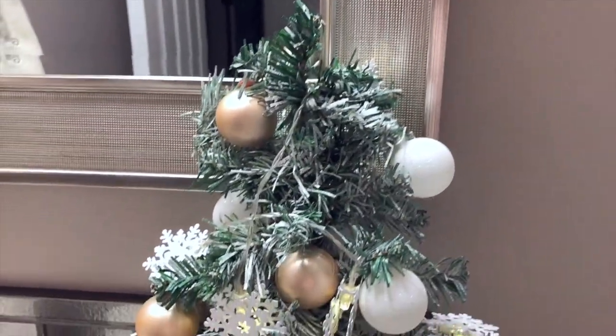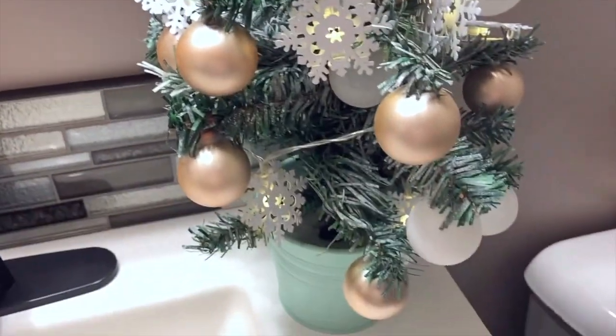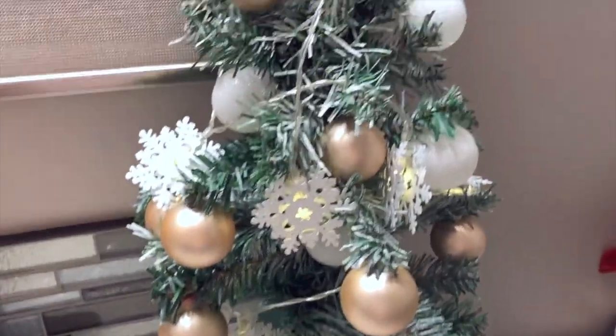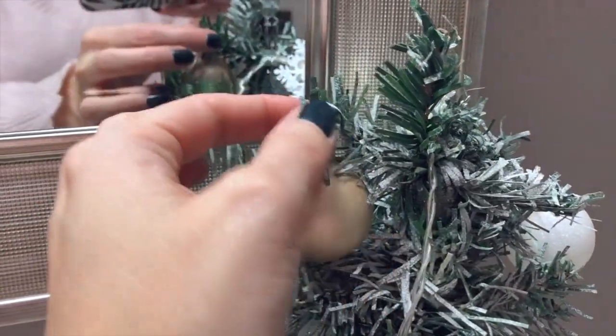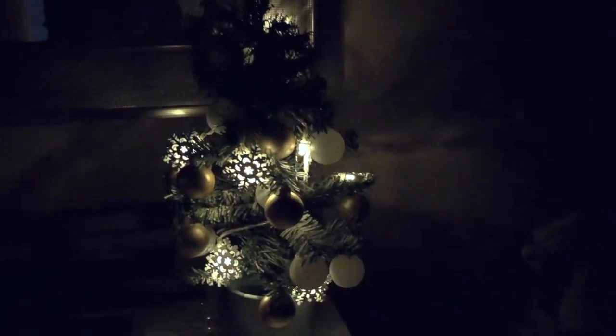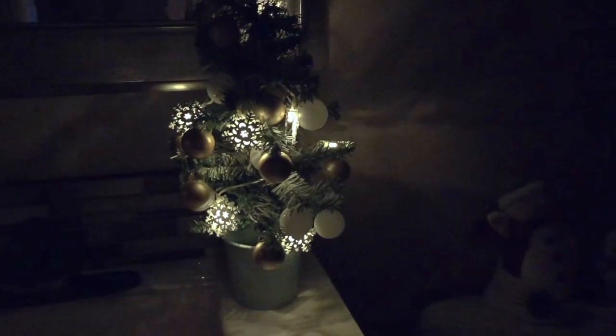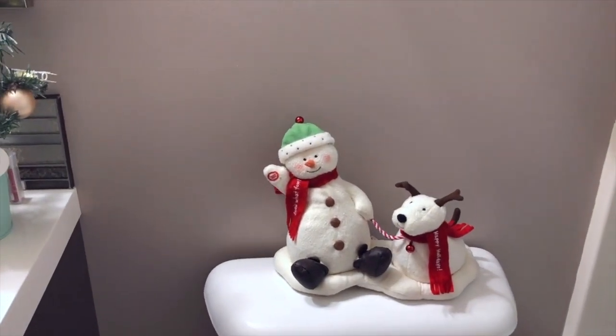I actually made this little tree last year. I just bought the tree from the Dollar Tree and I just sprayed it with that white snow stuff that I use on the bedroom tree also. And then I just hot glued these little, as you can see if you look at it, hot glued those on there, but it does have little lights. The lights came from Target last year in the dollar spot, maybe? I think that's where I got those. And then I just added my little Hallmark snowman and dog in here.